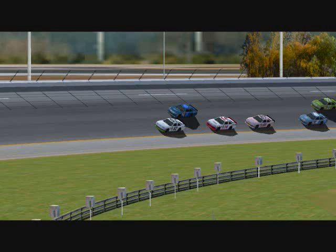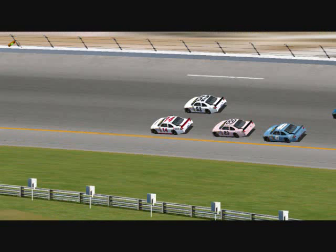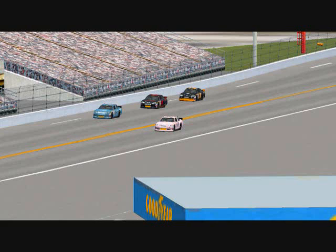Would Eric hold on and win? It looked pretty close. He looked like he was on his way. But all of a sudden, Monica Fry in the 14 goes down to the inside and makes the pass and takes the lead on the white flag lap. But her drafting partner gets lost as Megan Grant runs out of gas coming down for the white flag. That would leave the 14 all alone.